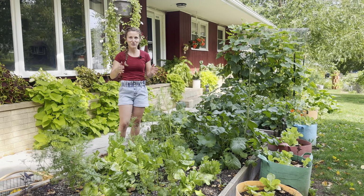We also have our sweet peppers, which are also taller than me. Not sure if that's a good thing or not because some of the plants haven't been producing that many peppers, but they are huge. So with sweet peppers, we just use those in a lot of our meals, and we mostly just eat them fresh or freeze them if we have too many.